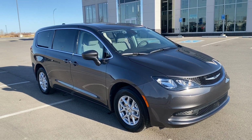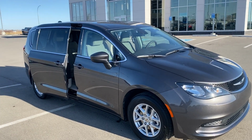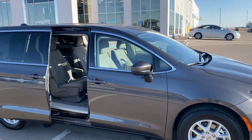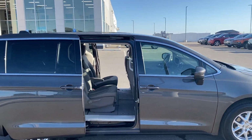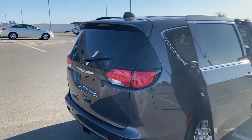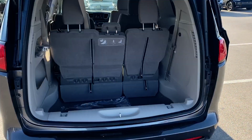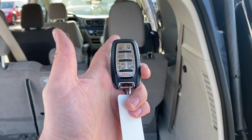The beautiful part about this Grand Caravan, right here on the key fob, I can press this button twice, hands-free, walk up, get the kids on board, get your family on board, fantastic. Hands full of bags, grocery store, no problem. Let's open up that power tailgate. Now, I know you can see I've got this key fob in my hand.